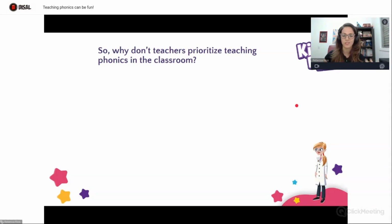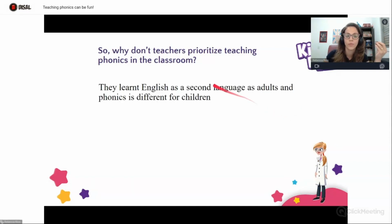And I was actually kind of shocked. So I was thinking about reasons why teachers don't teach phonics in the classroom, or why they don't prioritize it. So maybe they learned English as a second language as adults, and phonics is different for children.